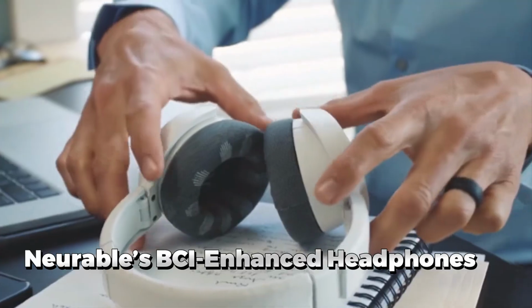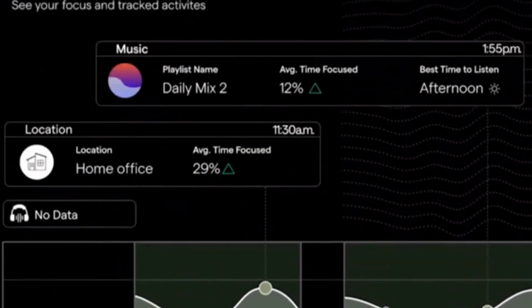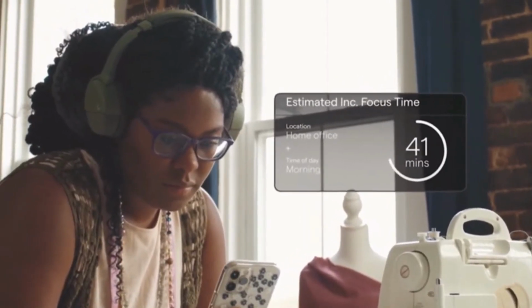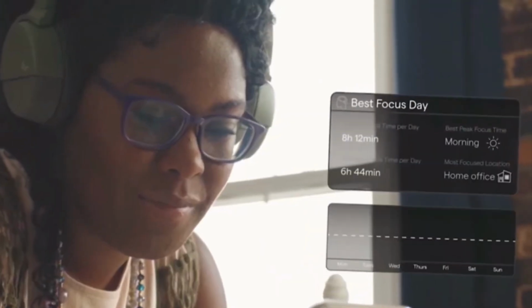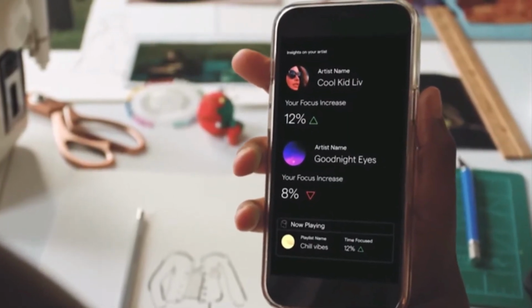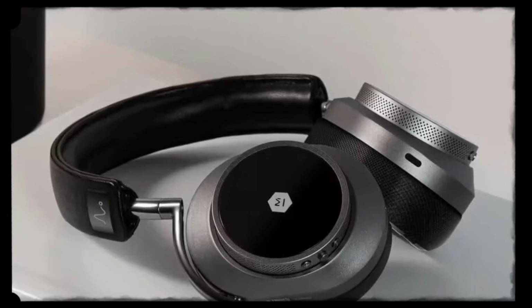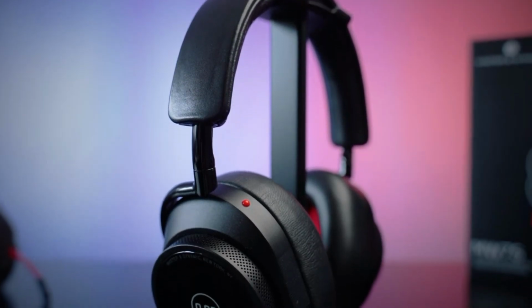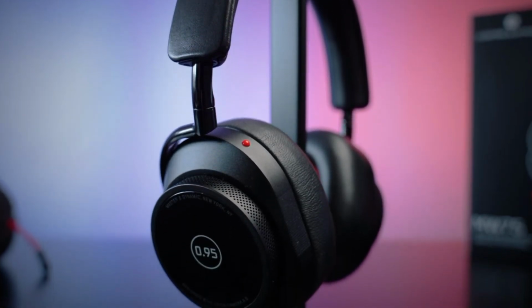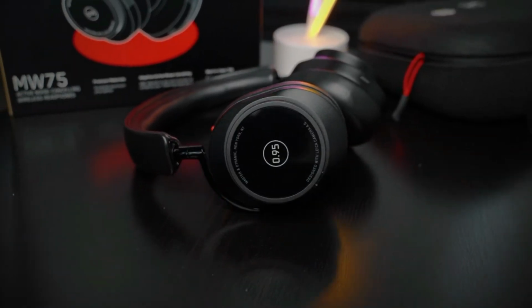Neurable's BCI-enhanced headphones. Neurable is building headphones that interpret brain signals to level up productivity. Its first pair, N10, uses advanced data analysis and signal processing techniques to maximize a user's peak focus periods throughout the day. The company's MW75 Neuro builds on the N10, offering the same BCI capabilities coupled with more secure data encryption and a mobile app that makes it easier to analyze data-driven insights.